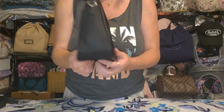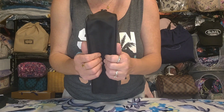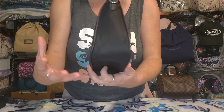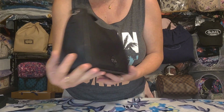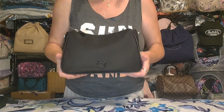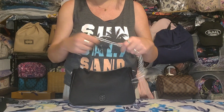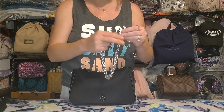This is nylon, but there's some kind of extra padding reinforcement on the bottom that doesn't let this bag just completely fold in on itself, and it helps support the weight of your items as well, which is another thing that I really like about this one. And then, of course, it comes with a chain strap.